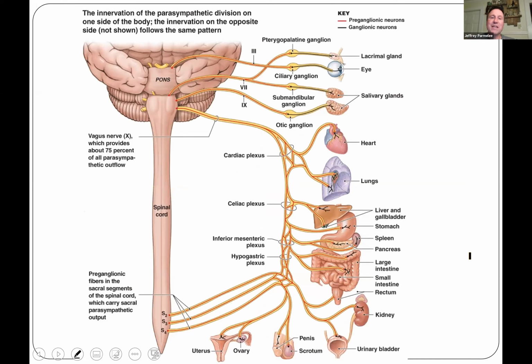And here's a nice view, taking a look at it. And when we see these pictures, it's the same on the right and left side. We're just showing one side, okay? And again, obviously you can see here are the 4 cranial nerves. Cell bodies will be in the brainstem, and then the sacral ones way down low. And then notice the preganglionic is really long, isn't it? And then the postganglionic is really short because the ganglia are out by the organs. They're not right next to the spinal cord.